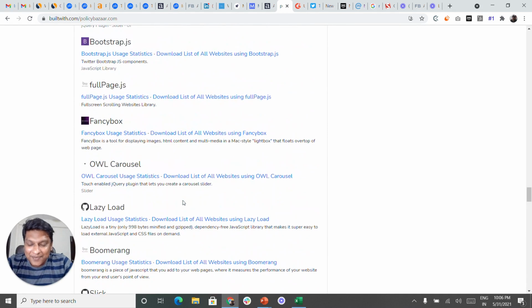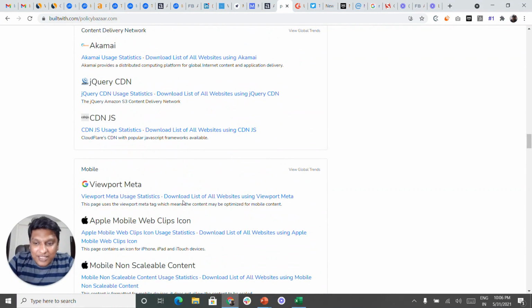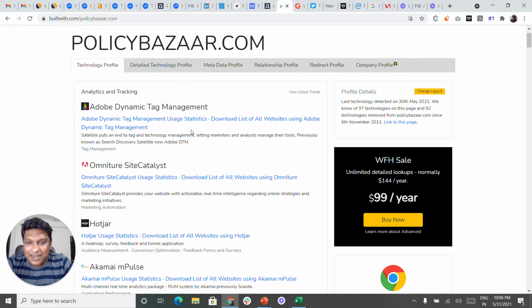Let's say, for an example, if you are somebody who can sell a technology product to Policy Bazaar, for example, let's say if you have an Adobe Analytics competitor, okay, if you are launching a product like that, you can actually download a list of all the websites using Adobe Analytics. Then you can reach out to them. You can put your salespeople on it, or you can run a LinkedIn campaign targeting all these companies that how you are far more superior than Adobe Analytics, but equally cheaper as well, right? Phenomenal data, guys. This is fantastic.